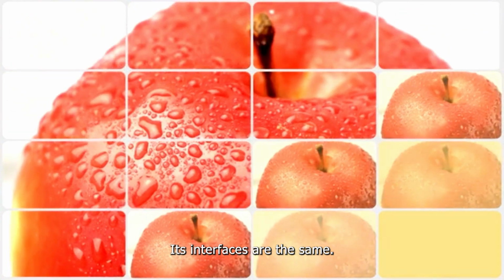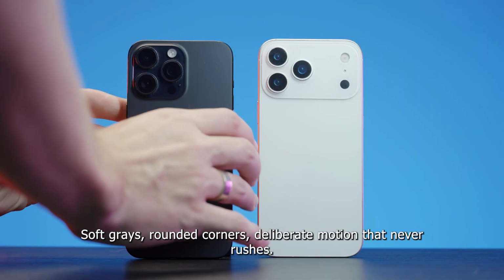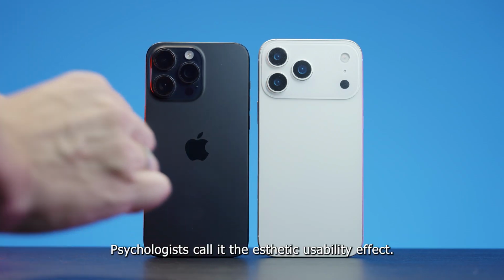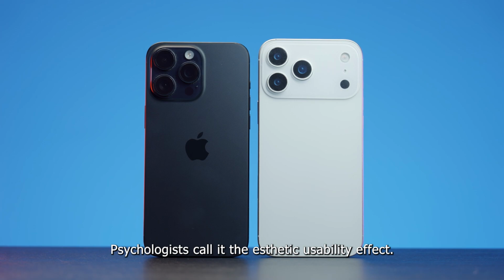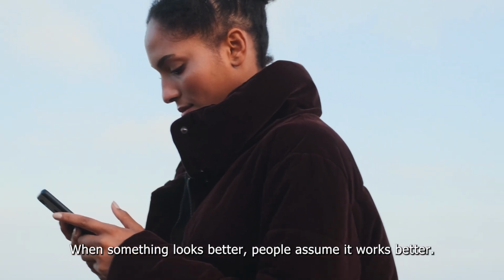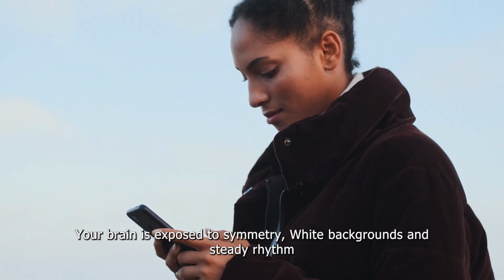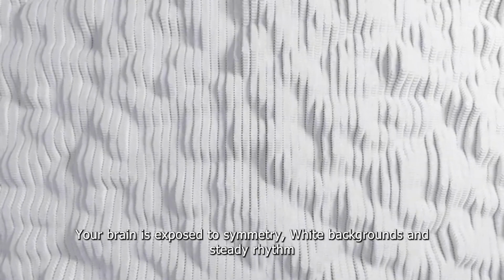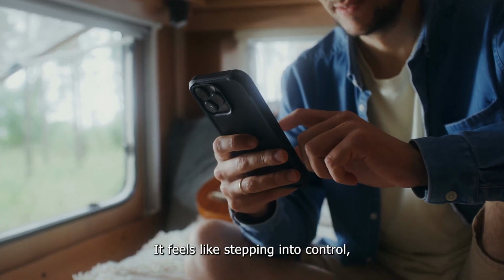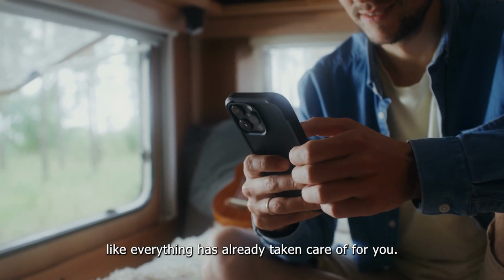Its interfaces are the same. White space everywhere, soft grays, rounded corners, deliberate motion that never rushes. Psychologists call it the aesthetic usability effect. When something looks better, people assume it works better. Apple turned that into an empire. Your brain, exposed to symmetry, white backgrounds, and steady rhythm, subconsciously reads luxury. It feels like stepping into control, like everything is already taken care of for you.